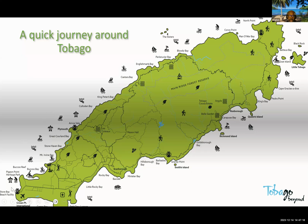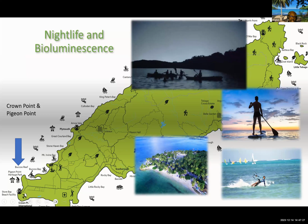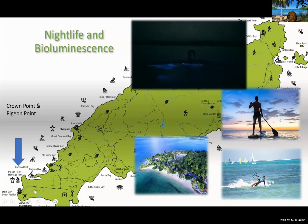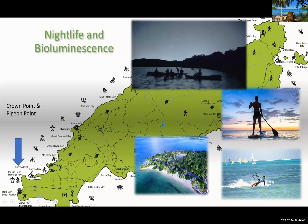Now, the island itself. We're going to start off in that southwestern area. Again, the focus is very much on family activities. This is the area where you have Cocoa Reef. This is the area where we have nightlife. There are loads and loads of restaurants and dining options down in the southwestern tip. But one of the key attractions is Pigeon Point Heritage Park, which is this image here.